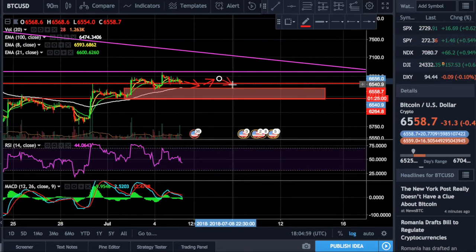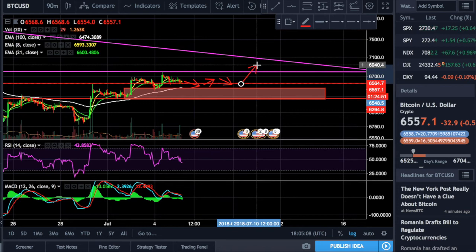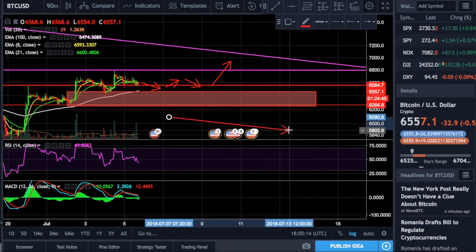And then what could happen, guys, is we might do a touch and go. We touch right here, and then we start going to the upside, probably crossing this line. So where would I start buying if that situation happened? Hold on.